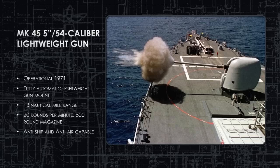Designed for anti-ship, but there is an HE round that can shoot down incoming missiles or nearby airplanes. There is another round in development that is GPS guided, and it's got stabilization fins that allow it to glide after launch, and that has a range of nearly 50 miles. But that program is so expensive, it's hardly ever used. So we're going to just talk about the standard 13 nautical mile range, 20 round per minute capability of this gun. This is very good against pirates off the coast of Somalia, as we'll talk about.